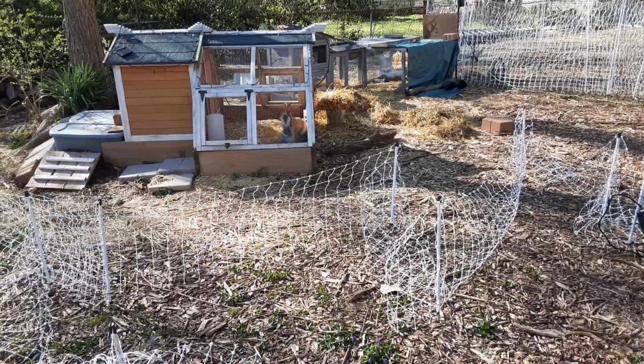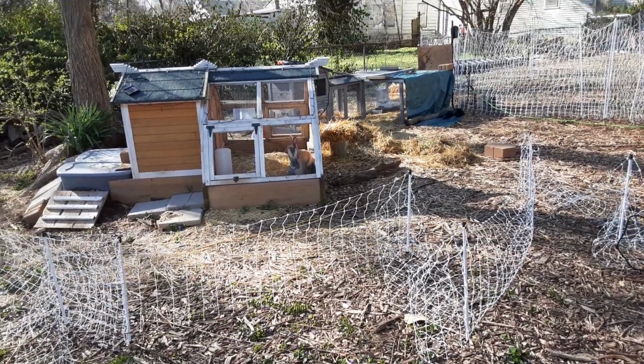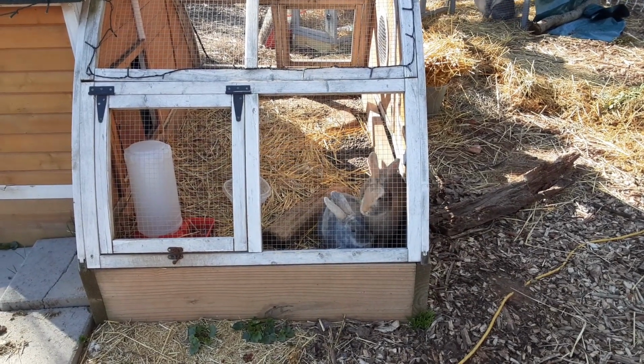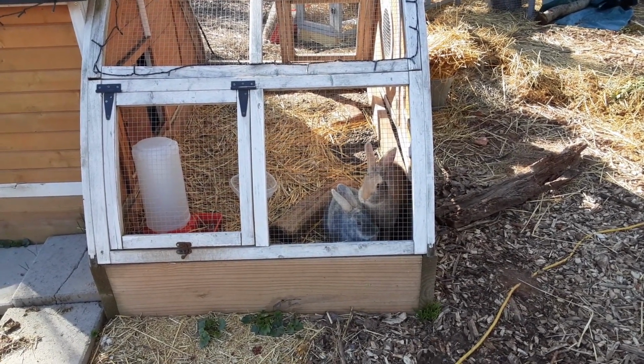So the girlies may have to wait to have their yard time until tomorrow. I'm so sorry. It just got late. You could come out and play tomorrow.